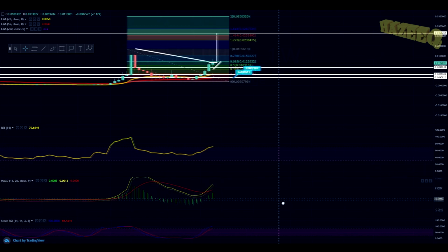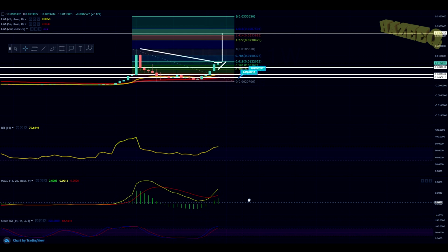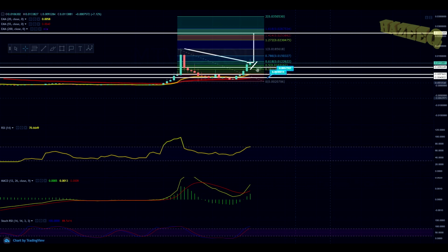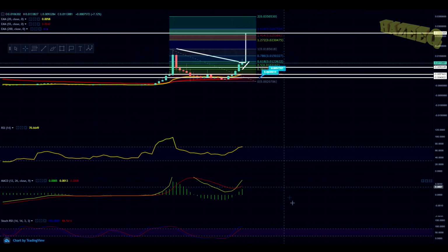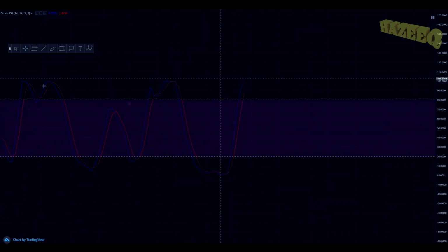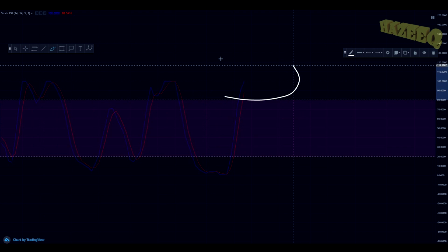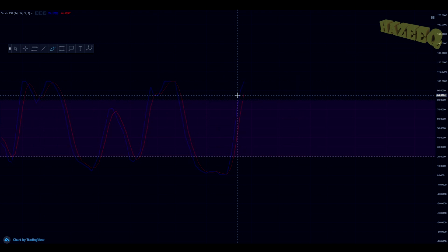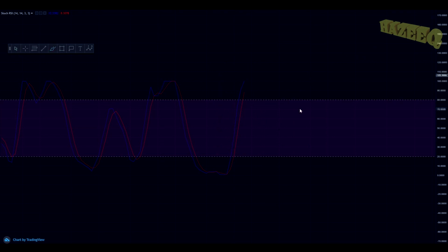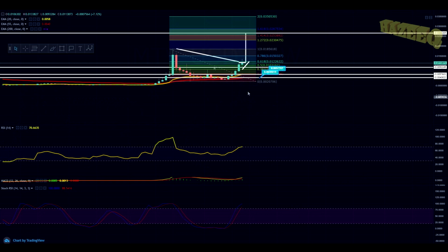On the MACD, though, we just had a bullish cross above the histogram, which is great, but the MACD is a lagging indicator, and once we have already bounced off the 20 EMA on the daily or on the weekly, just a couple of days later, we're going to have the bearish cross on the MACD because it's a lagging indicator. It follows price action. And on the stochastic RSI, and this is one of the biggest signs of a pullback that I see, we are starting to get to the overbought as well. So the RSI, the stochastic RSI on the weekly, both are showing me that there's a pullback incoming.